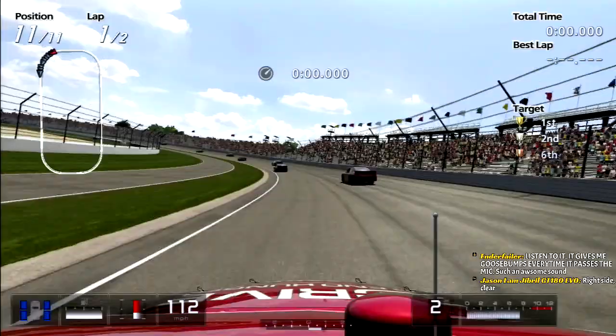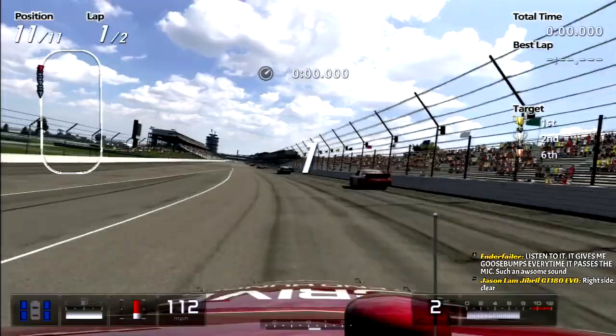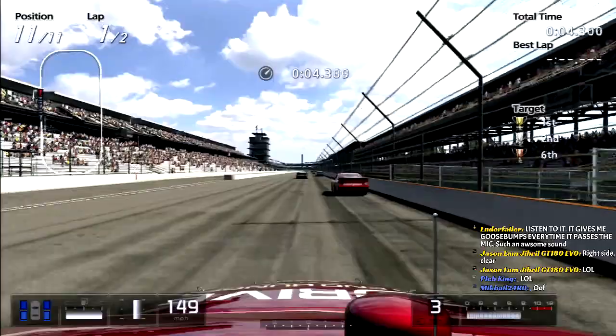Ready? Okay, trying this again. So I can smack the wall all I want, but I can't smack any other cars, which is kind of odd, but okay. Two to go. But here we go, trying this again. Another green-white checkered. Oh, it's a second overtime. There you go.